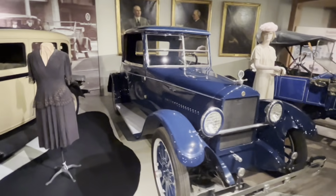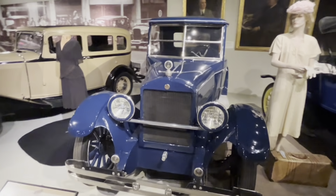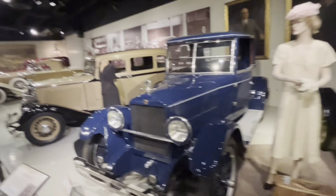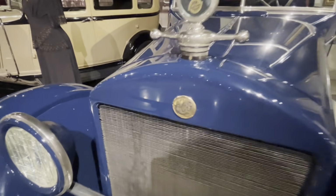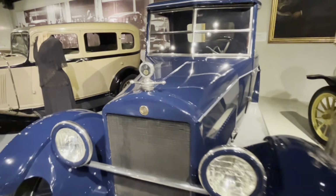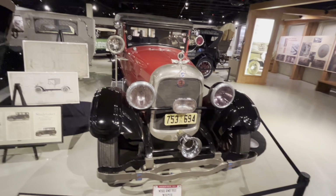This was actually imported to China and has special coachwork by the Shanghai Horse Bazaar and Automobile of Shanghai, China. Coy C. Goodrich was the Studebaker engineer that oversaw production in China, so the radiator badge has his initials, CCG, because, why not? Here's a 1925 Big Six.